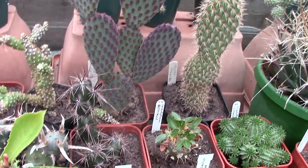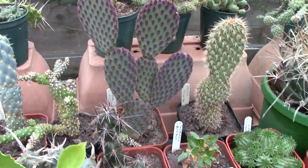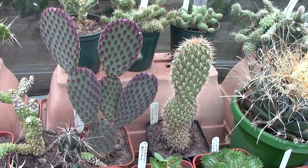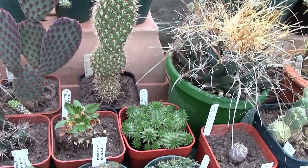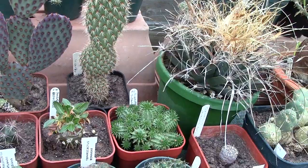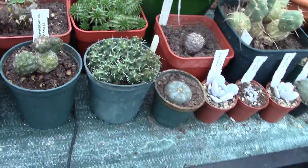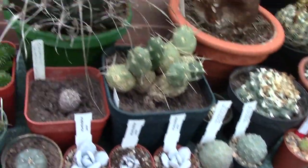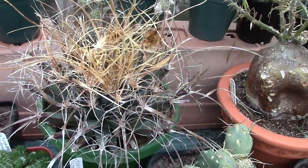Of course, this time of year you have to be very careful with the watering. Don't give it too much, or if any now. A few more Opuntias. Opuntias can grow quite large, but as long as you keep them in check, they should be okay. My Leuchtenbergia principis.